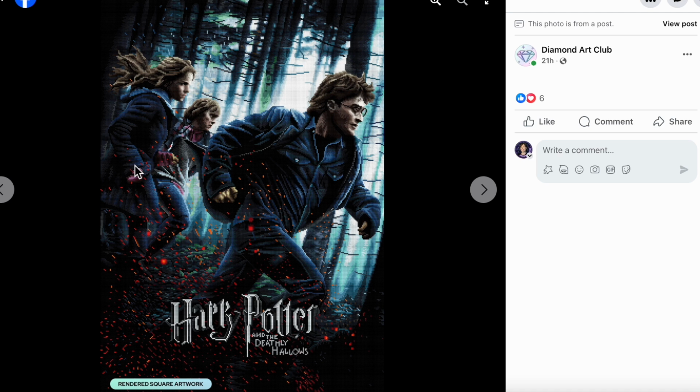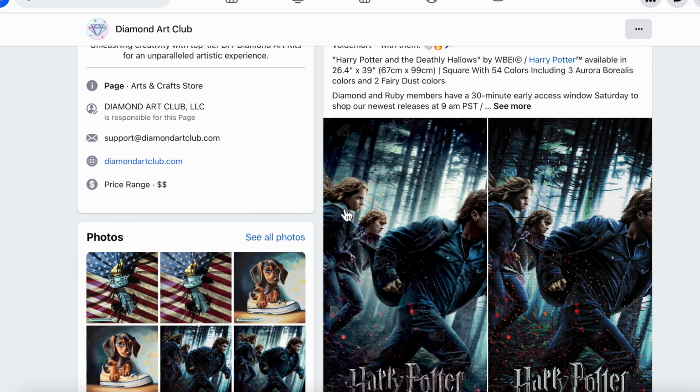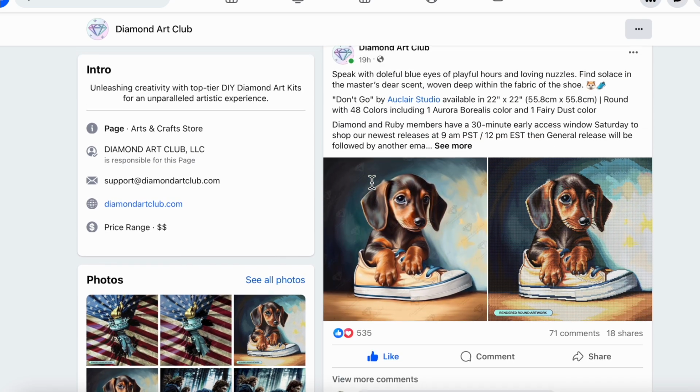I'm just amazed at how realistic their faces look, especially when you go back here and you can really see Hermione there and Ron just in that picture. Amazing job, Diamond Art Club rendering team.